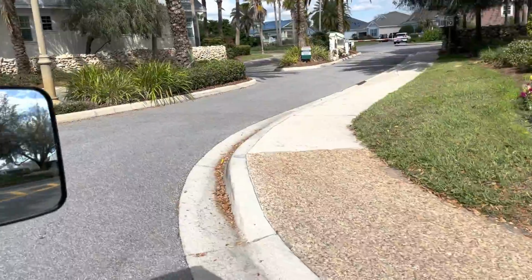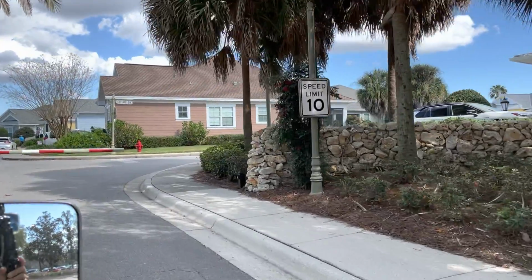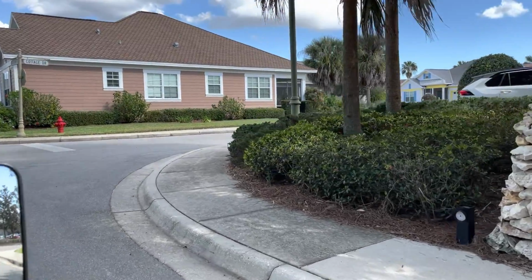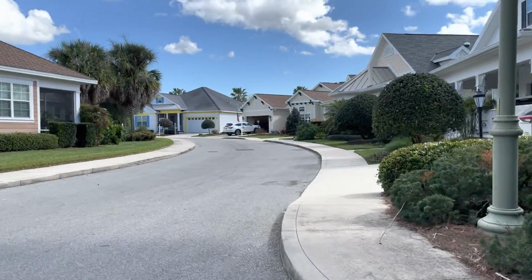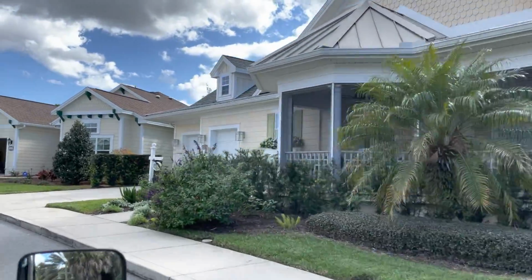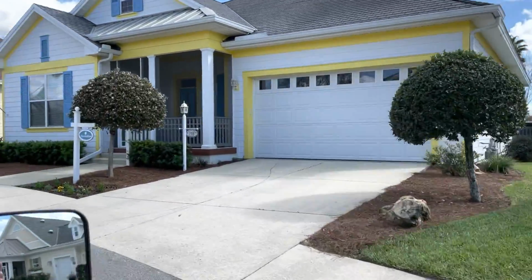These are really beautiful, upscale, premier homes here in the villages. As you can see, they're called cottages, but they're pretty good-sized homes. They have that cottage feel. They do have the cottage feel.